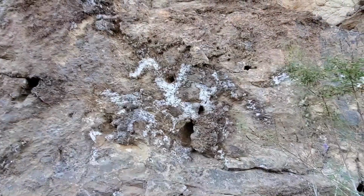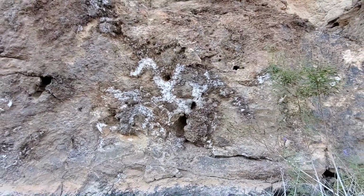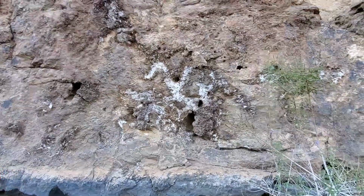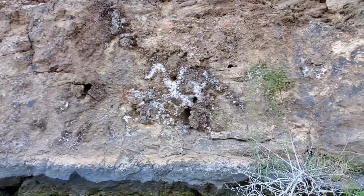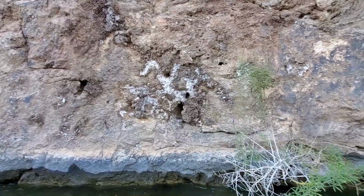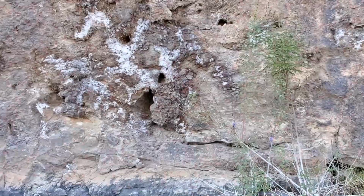Here's a good example of what we were talking about with crystal formation. You can see these white crystals have formed in areas that were open to air, where mineralized water has been allowed to slowly drip into the cracks in the rock over time and fill it with these great crystals.